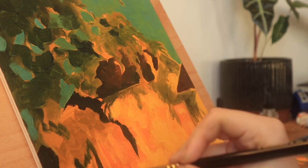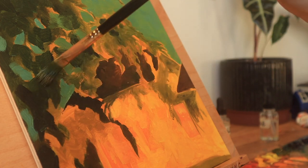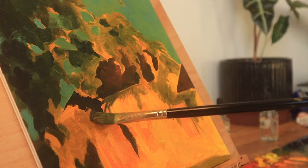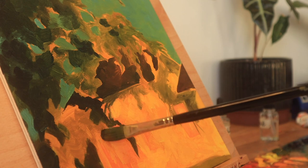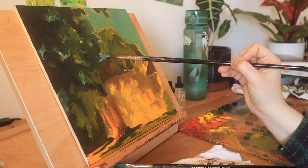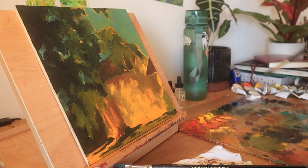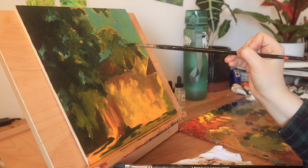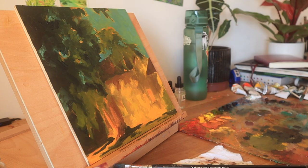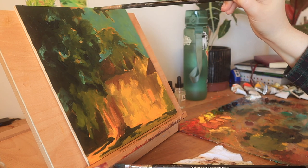So one thing that I have learned with using oils, and specifically the charcoal oil ground panels, is that the first wash of color will always be the most engaging. There is something about a light color being backlit by the white of the ground underneath that makes it really glow, and it's not an effect that the successive layers of paint can really recreate, not at least without a lot of effort. So I wanted to be very deliberate about that.